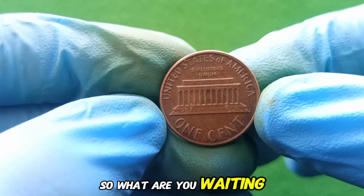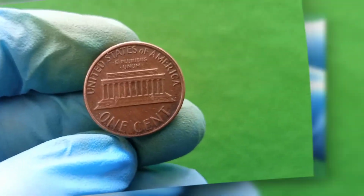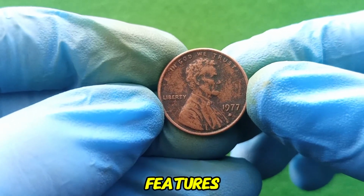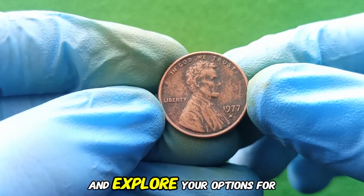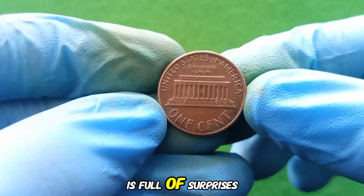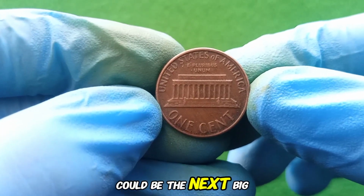So, what are you waiting for? If you have a 1977 penny in your collection, now is the time to take a closer look. Examine it for any unique features, consider getting it graded, and explore your options for selling or trading. The world of coin collecting is full of surprises, and your 1977 penny could be the next big discovery.